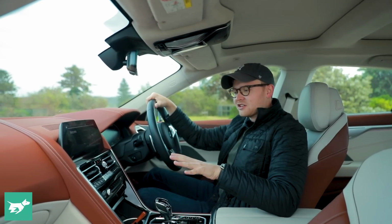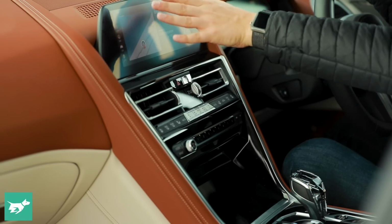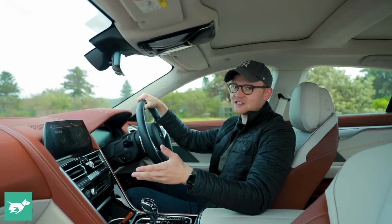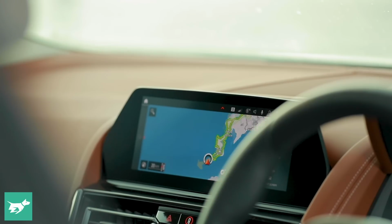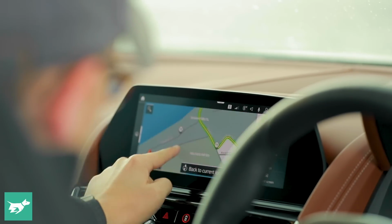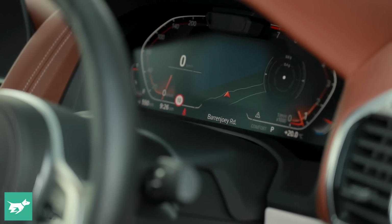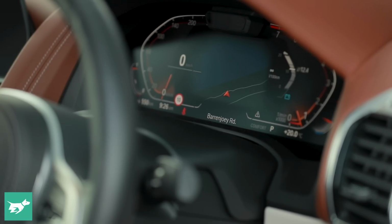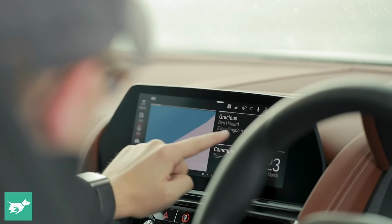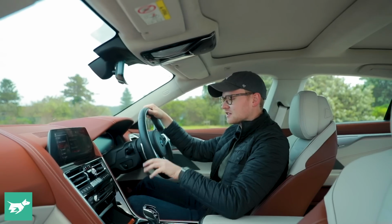Now, the 8 Series interior actually looks quite different to other BMWs because it has this cascading console here that is totally separate to other interior designs, and it's a nod to the 8 Series of the 1980s. I actually like it. We still have the high-mounted 10.25-inch touchscreen that we've come to know from BMW. We have a digital driver's display that works well enough, but it doesn't include all that many features. We do have wireless Apple CarPlay as standard, and wireless Android Auto will be coming out later in 2020, so that's cool.